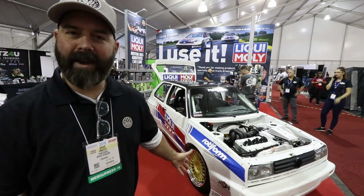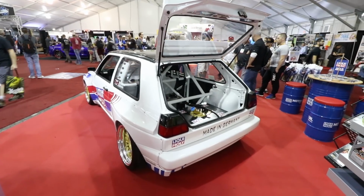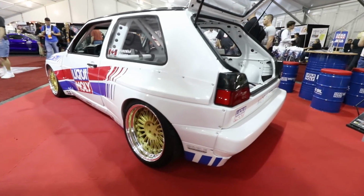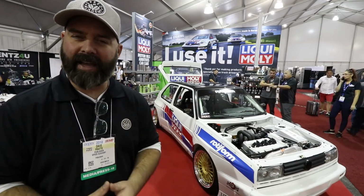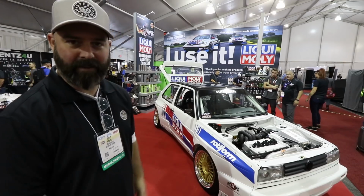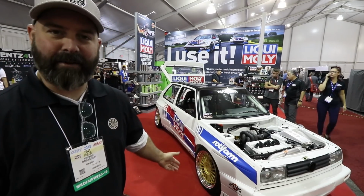It's got a one-off Pandem body kit, a legit Pandem body kit that was commissioned specifically for this project, which I think looks absolutely stunning on the car. It gives you that wide stance, kind of reminds me of a Scirocco or a Corrado, the way it's all flared out like that. It's beautiful. The stance is perfect. It's on a nice set of Rotiform wheels.